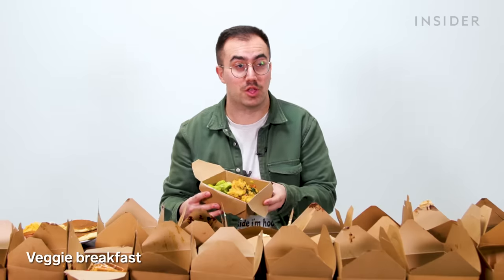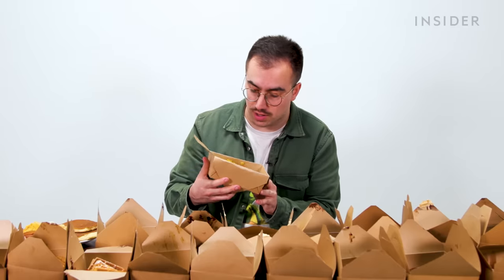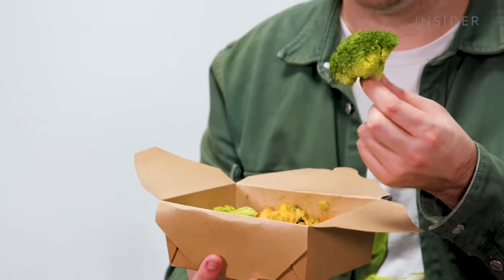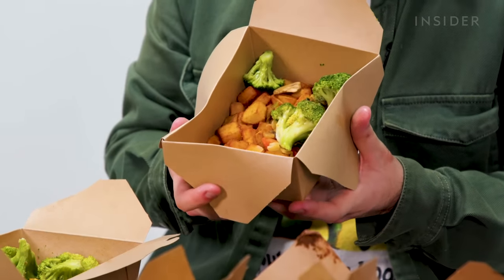Next up we have the veggie breakfast. In here we have what seems to be like an omelet made with peppers, some spinach, and maybe some onion as well. There are these little square things of potato. And then just a couple of bits of either boiled or steamed broccoli. And if you're not eating eggs, we have a vegan version. It looks like all they've really done is just replace the eggs with more potato.